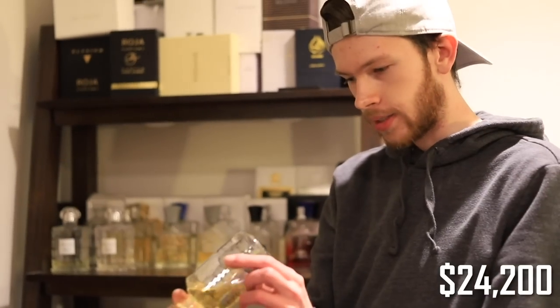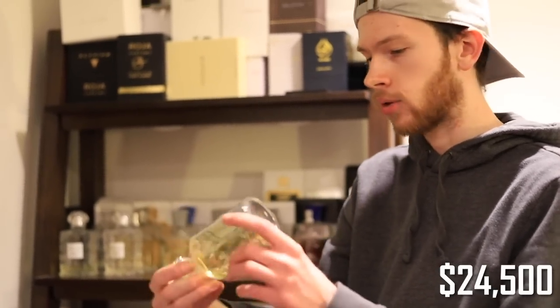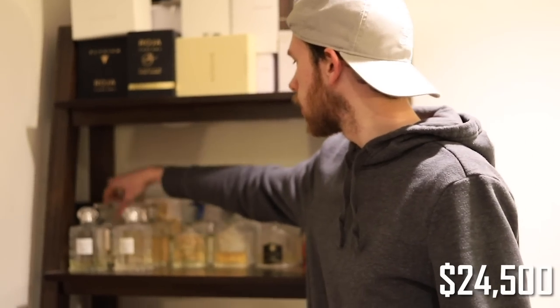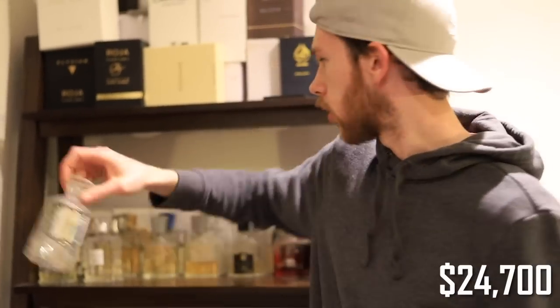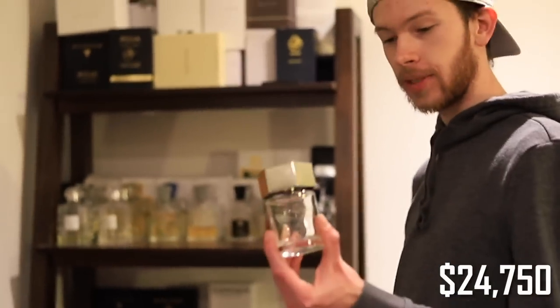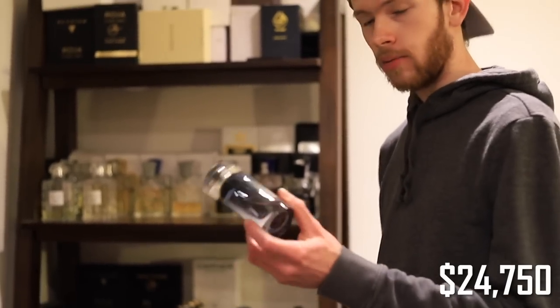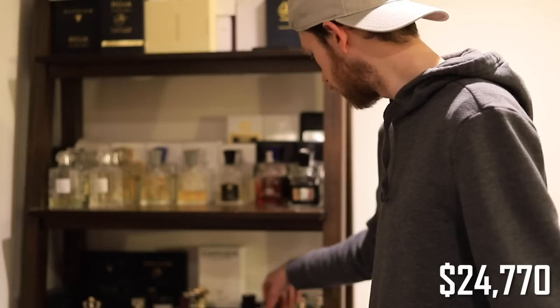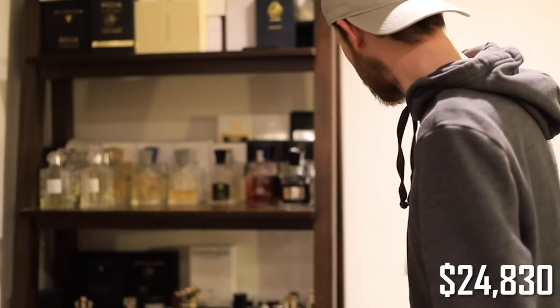A 2010 bottle of, let's see, yeah, 2010 bottle of original Santal, or a flacon, I guess I should say. And a 2017 flacon of Virgin Island Water. Okay, so down here we have an empty bottle of YSL Loam. Not really sure why. Bois de Vetiver Karl Lagerfeld. Abercrombie & Fitch Fierce. Got some Manceras back here.